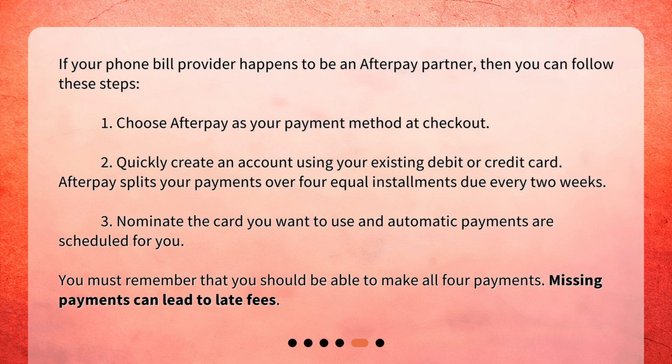3. Nominate the card you want to use and automatic payments are scheduled for you. You must remember that you should be able to make all 4 payments. Missing payments can lead to late fees.